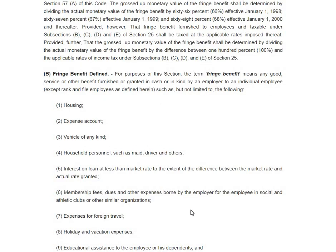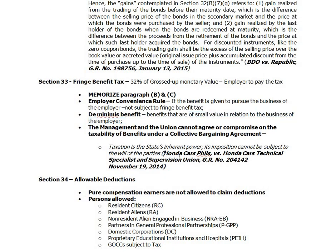What I want to discuss is an interesting case: Honda Cars Philippines versus Honda Cars Technical Specialist Supervision Union. The management and the union agreed under a collective bargaining agreement that a certain benefit should not be taxable. If I remember it right, this is about the gasoline allowance of certain employees. If the employee cannot use the gasoline allowance in a month, it would be convertible to cash. The controversy arose when Honda started withholding tax on the converted gasoline allowance. They went to the NLRC, and the NLRC ruled in favor, I think, of the union because it's under the CBA, and it went up to the Supreme Court.